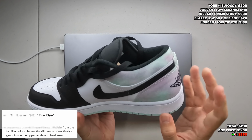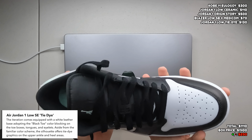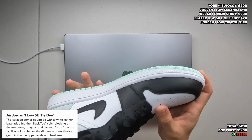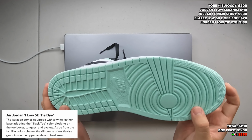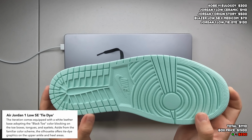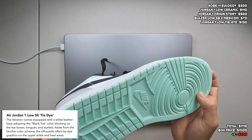So you guys can see over here, there is that tie-dye on the back. It really just looks like one of those outlet kind of Jordan 1s. It is in deadstock condition, which is nice. Brand new, unworn, no toe box creasing over the top. But one of the cool things on this is this sole reminds me of the Art Basel Jordan 1 highs. I can't remember what it is. It's that mint looking one. I'll put it up on the screen, but yeah, this looks very similar to that. So that's kind of cool. Just again, it's a Jordan 1 low. It's a tough sell for a lot of people.